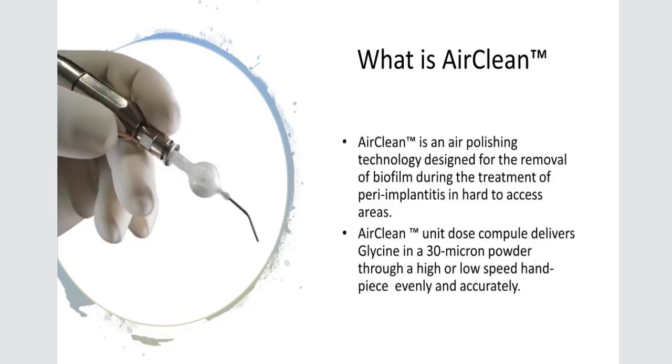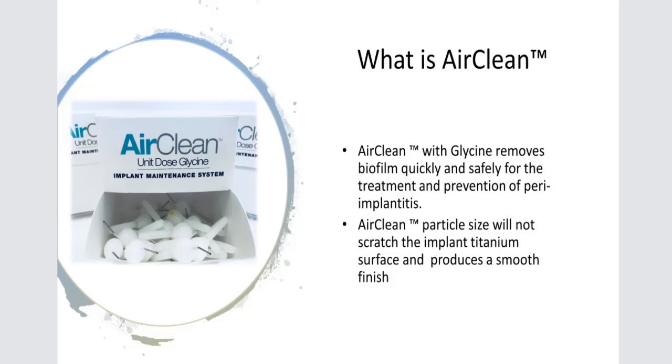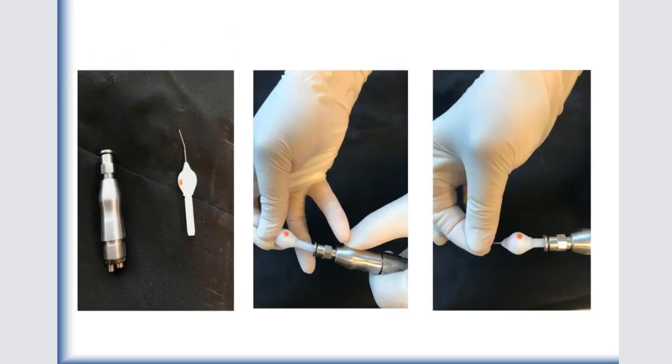I'm going to go back. You can put it on any of your high or low speed hand pieces because inside the adapter, it's going to monitor the amount of pressure. It comes in unit doses like this. Your first purchase is an adapter and 10 unit doses. That adapter fits on any of your hand pieces, and the unit doses come 10 in your first box. Showing the adapter, this is the adapter. This is the unit dose of glycine.